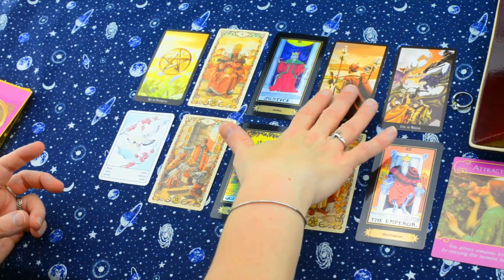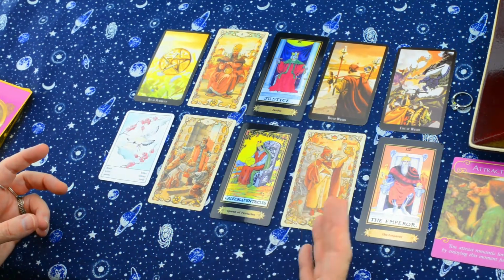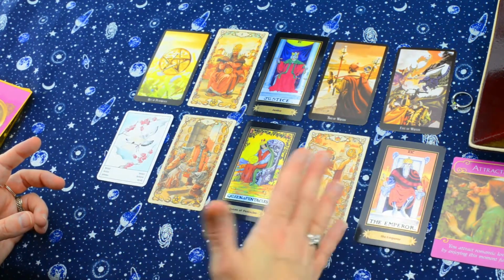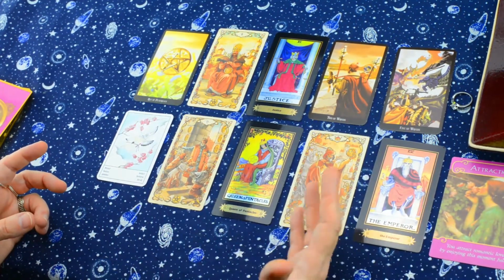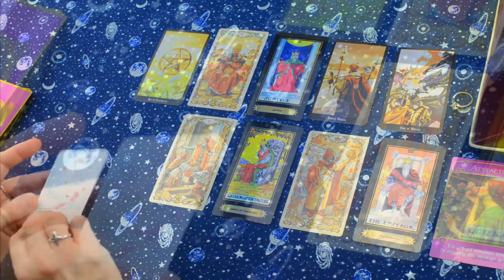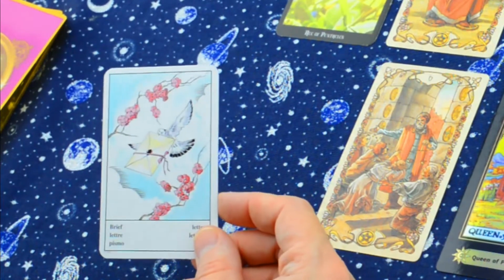You guys care a lot about the relationship and what goes into it, and what you're working on. If it's work related, you're passionate about your work. If it's home related, you're passionate about your home. You really care a lot about your home. We do have the Letter card here, which might show that there might be some messages coming.